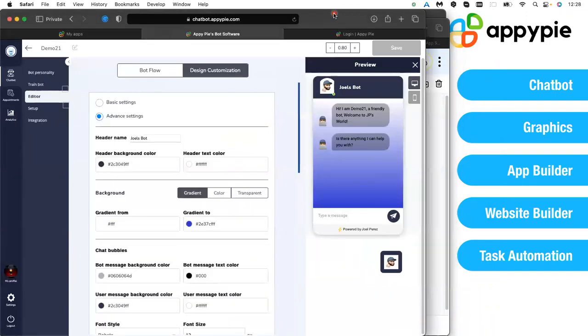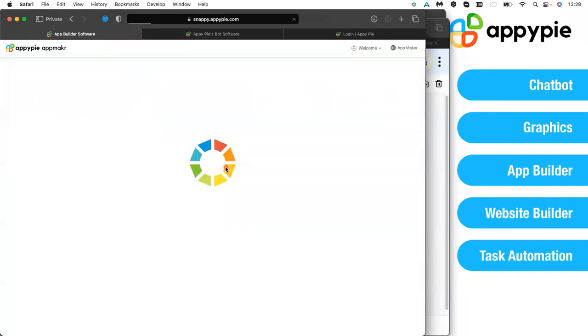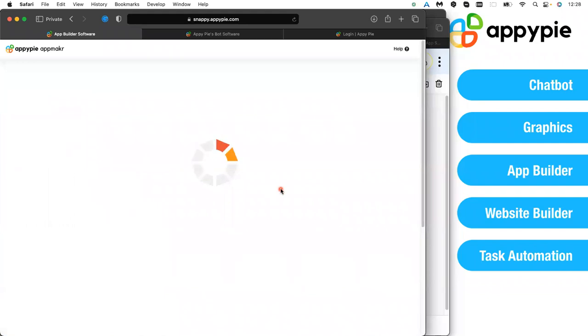So going back here, here I have an app that I have as a test app. This is what the dashboard will look like for the app builder. So once your app generates, you can come in here and start managing it. So this one was the store app. I asked to create a store app. You can click on manage.